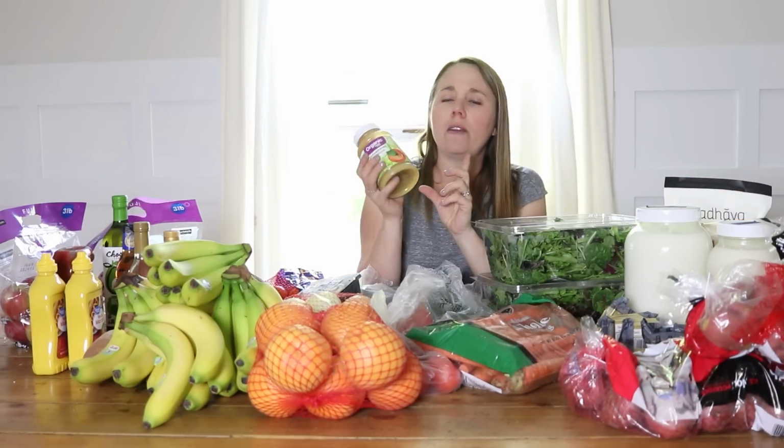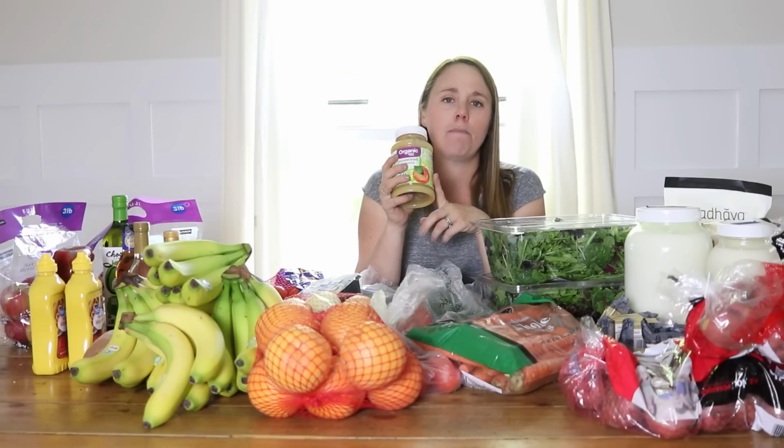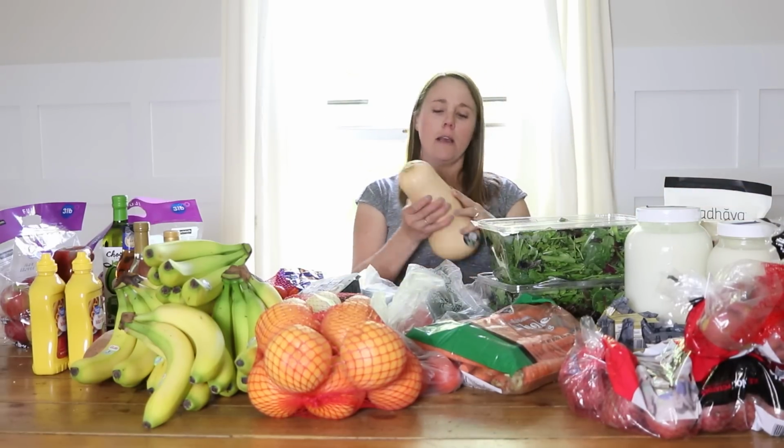I got 4 of these organic unsweetened applesauces. Again, she uses this in baking a lot and also just for snacks for the kids. Butternut squash. This is something that we will definitely be growing.